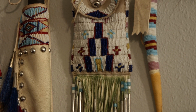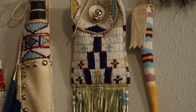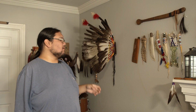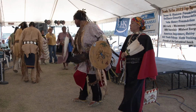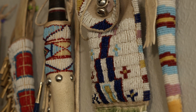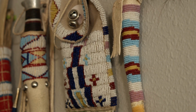Particularly cobalt, the white heart, and the really rare greasy yellow beads. The ones on this side, the beaded items, belong to my mother. I made them for her regalia, when we go and dance or do any cultural activities. These designs are some of her family designs. Some of them are more common tribe designs.